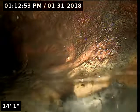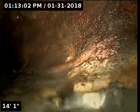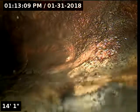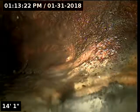So here's where the backflow valve line joins up with the inner main at 14 feet. So that means the total length of the sewer is 80 feet, approximately. So there's 24 feet of cast iron and 66 feet, 50 feet of clay. And that's it.